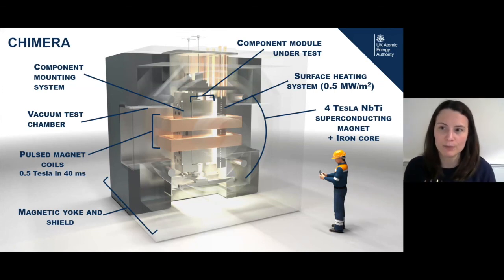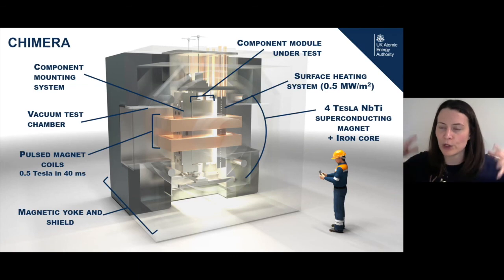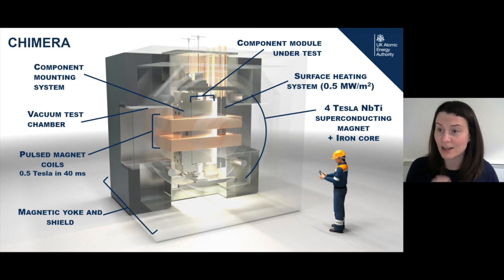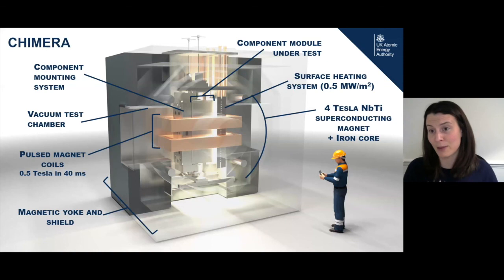So then that becomes, how does your material on a small scale behave in a magnetic field under a heat load? But then how does it do it when you put a component together? How does the bit of tungsten that you've joined to the bit of copper that you've joined to the bit of steel, how does all that behave as a whole system under these loads? So there's going to be the high heat load, the vacuum, and the magnetic field.